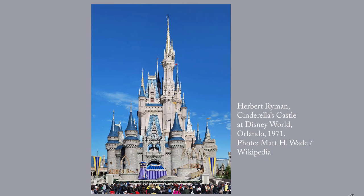Third recommendation, Cinderella's Castle at Disney World, Orlando. Completed in 1971. Has it ever crossed your mind that somebody had to actually design Cinderella's castle? It's not a reproduction of a book illustration. It's not a reproduction of any particular European castle.